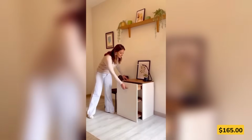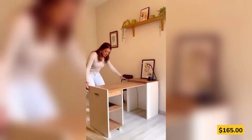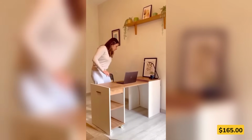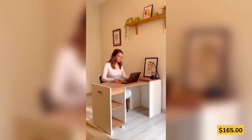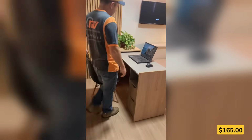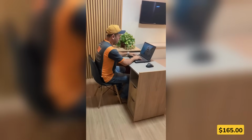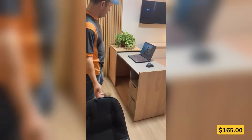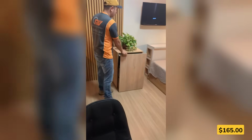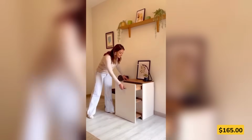Working from home doesn't have to mean giving up space. This foldable desk opens up into a roomy workstation and tucks away neatly when you're done. A clever two-way drawer gives you storage that's always within reach, and the sturdy build makes it feel solid no matter where you set it up. Lightweight yet durable, you can move it easily from room to room. Simple, functional, and perfect for small spaces.